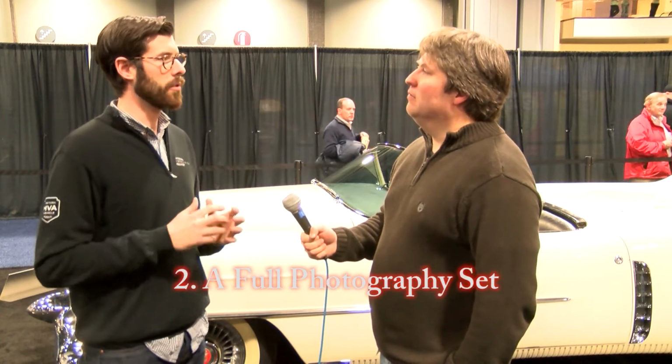Each car we do a written historic narrative, a full photography set. So we do all different angles in very specific standards so that we ensure we don't have any distortion or anything like that. On every car we do a 3D laser scan that's then turned into a measured drawing.